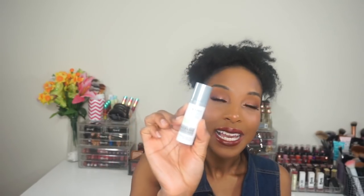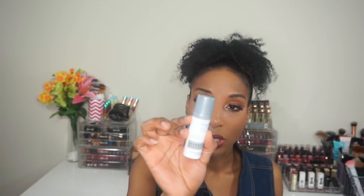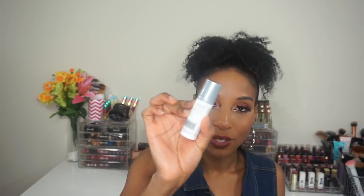Next product by Algenist is going to be the Advanced Retinol Serum. I don't typically use retinol products in my skincare routine. I tend to stay away from retinol kind of products. It is a vegan product, which is really good for your skin because you guys know you do want to have really good healthy ingredients in your skincare products. So it is a vegan product, but again, I don't really use retinol products for my skincare routine.